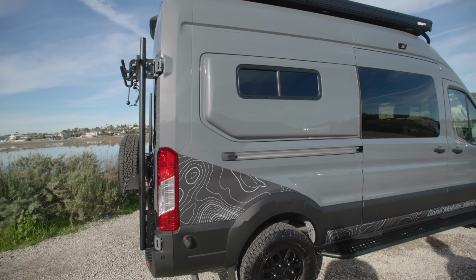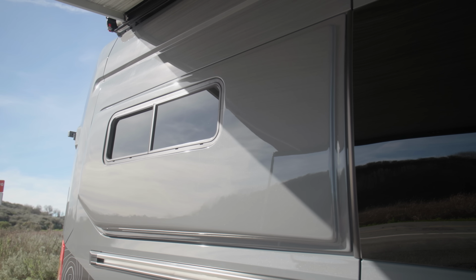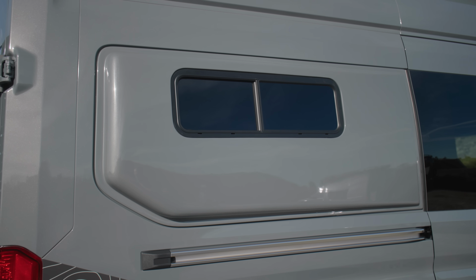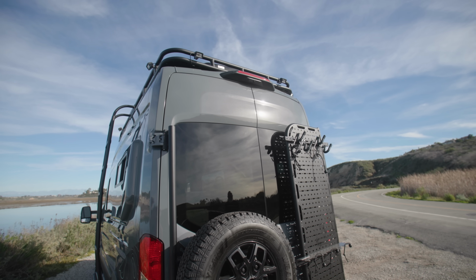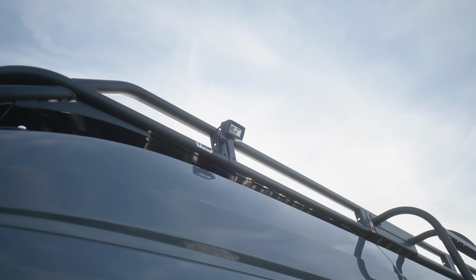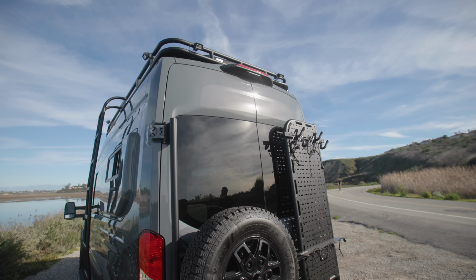So moving on down the side of the van, we have some Flare Space flares that have been color matched to the Abyss Gray color of this Transit. They've got half slider windows for some airflow with integrated bug screens so you don't have to worry about the mosquitoes getting in. For additional lighting on the roof rack, we've got some 20-watt KC scene lights on the back of the rack and also on the driver's side of the rack. This provides plenty of light surrounding your campsite at night. You can also turn them on when you need to back into places when it's dark.